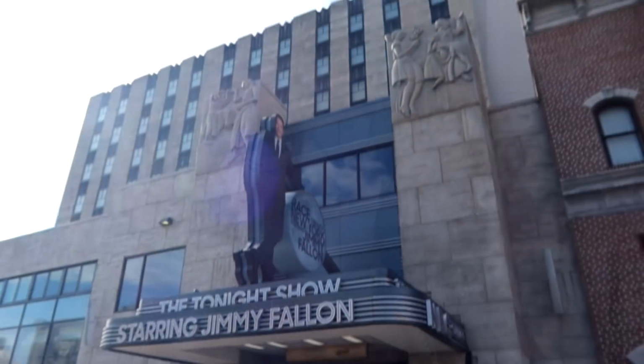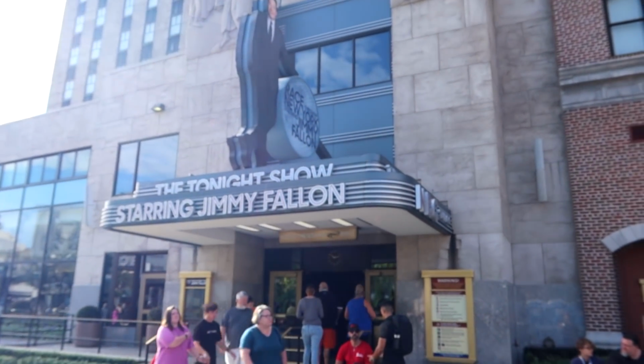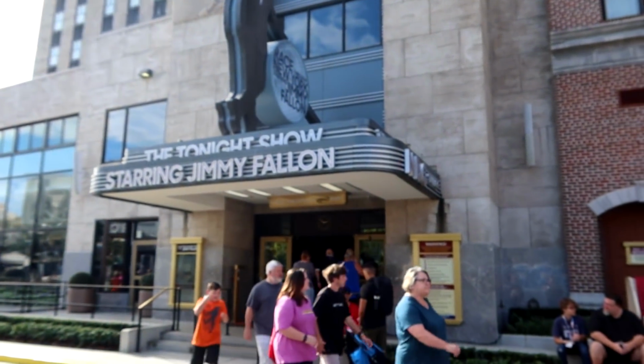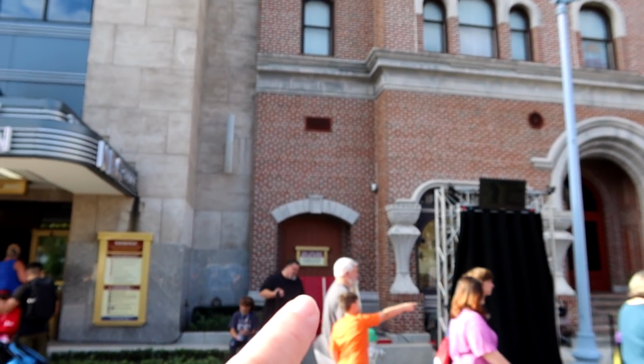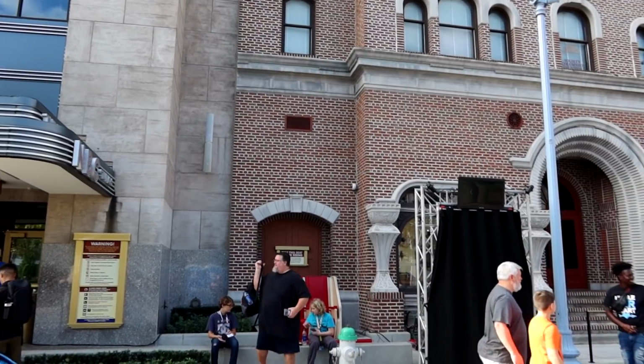And today we're trying a ride I've never been on before, Jimmy Fallon's Race Through New York. And here we are in front of the Tonight Show starring Jimmy Fallon Theater. And just over here to the right, you can see some tester seats. We're gonna try those out.